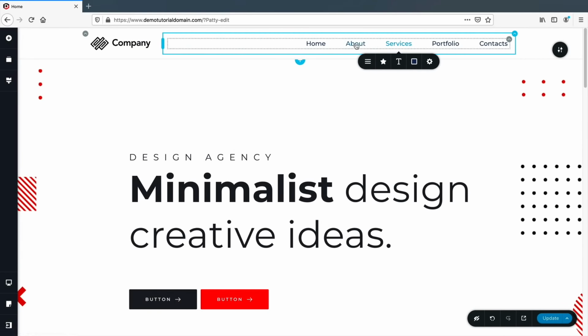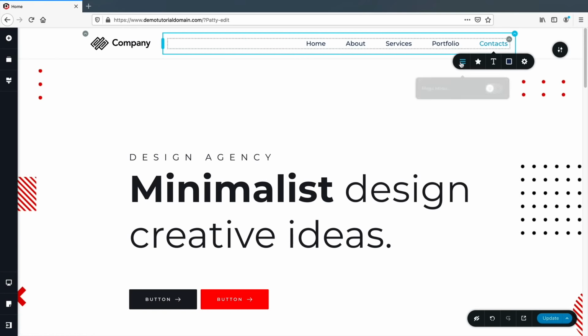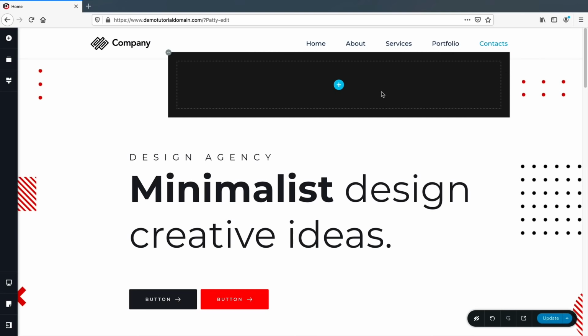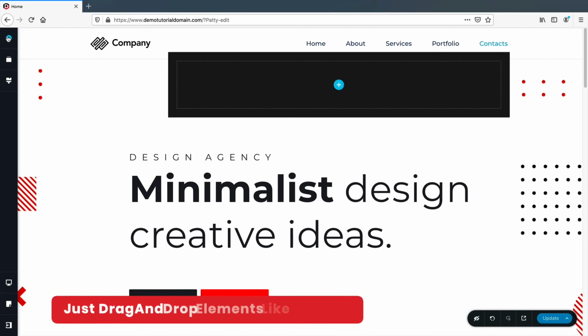So now that we have this, what I can do is, you know what? I want to make this a mega menu. So what I'll do is I'll just go ahead and click on the page and I'll click on the mega menu, and now you'll see the mega menu option be displayed, and I'll just click on it. So now we can actually have a specific mega menu for this specific menu. So just like we built the other pages, we can go ahead and design the mega menu.